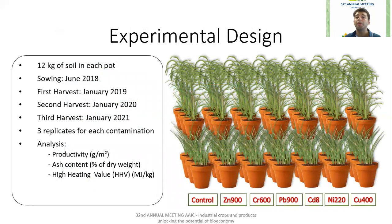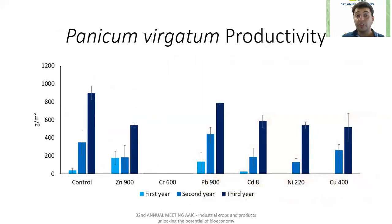Here is the experimental design. We use 6 heavy metals: zinc, chromium, lead, cadmium, nickel, and copper. And these are the following concentrations in milligrams of heavy metal per kilogram of soil. We did this during 3 growing cycles. We have some results for productivity. We can see that switchgrass productivity was higher in the third year. The reason for this is that the root system got established during the first 2 growing cycles. In the third year, we can see it achieved its full capacity and the plants grew well.